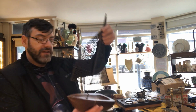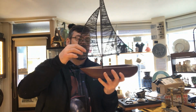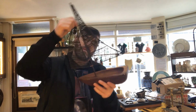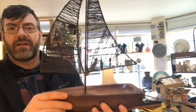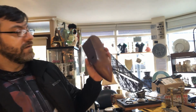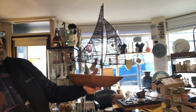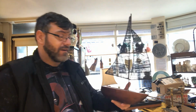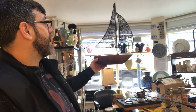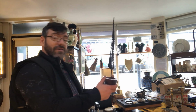Next piece, guys, we have a little sailing boat, carved from a single piece of wood. Obviously your mast looks like copper, and then you've got all your wire work for your sails. It's a really interesting bit of sculpture. There's no maker's marks on it whatsoever, but it does have a bit of a look. If you like nautical, sailing, anything like that, it's just a really interesting bit of art. I can't call it anything other than that. That's probably handmade, homemade, but it's quite nice. I quite like that. I thought it was different. It's going to look good in the shop.